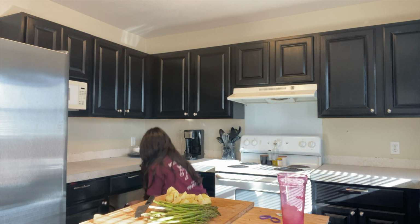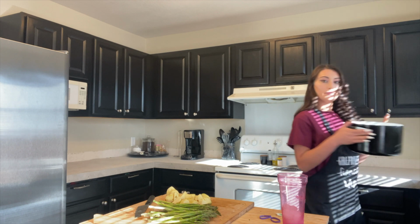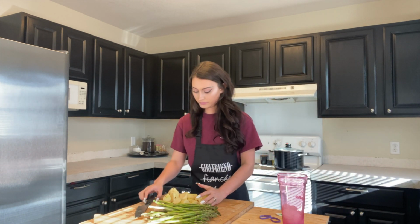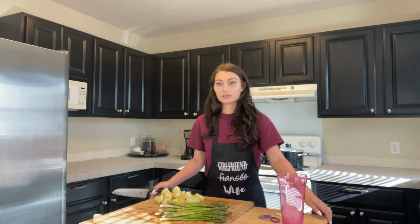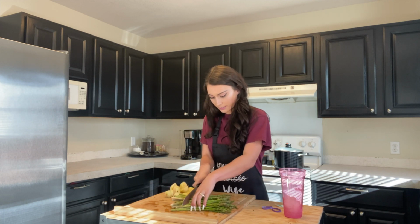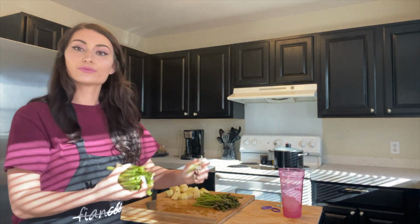Now I'm gonna get a pot to mash them in. I just need a small little pot. About halfway. Okay, we're gonna get the asparagus and I'm just going to chop the ends off of the asparagus. Be gone. You can eat that part of the asparagus, I'm pretty sure, but it's chewy.